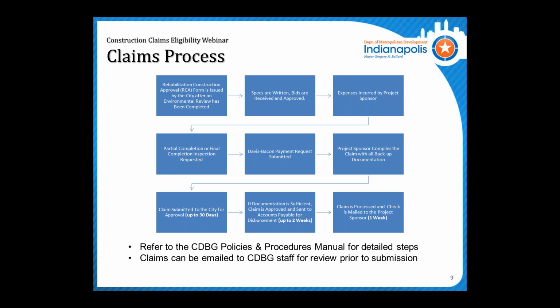Once we determine all of the documentation is sufficient, everything's there, and everything's an eligible expense, we'll send it to accounts payable for disbursement. That usually takes about 2 weeks, sometimes less, depending on their workload as well. Then a check is mailed, and that takes usually about a week. Again, please refer to the policies and procedures for additional steps on this. All claims can be mailed to us prior to submission for just an initial review if you have any questions as well.